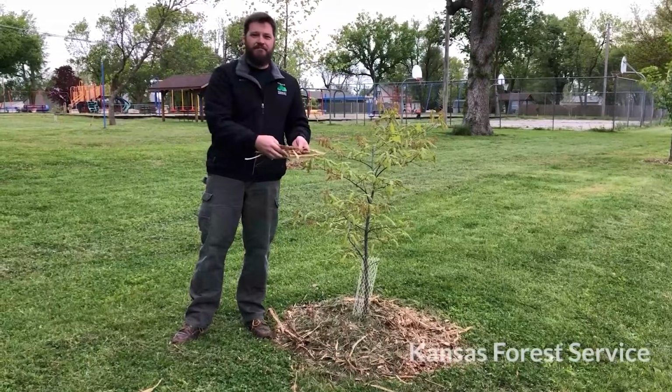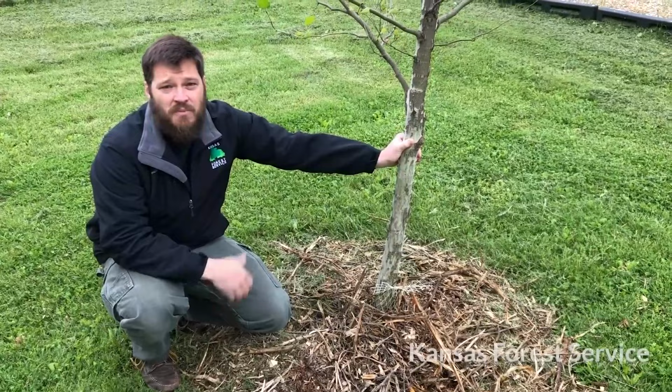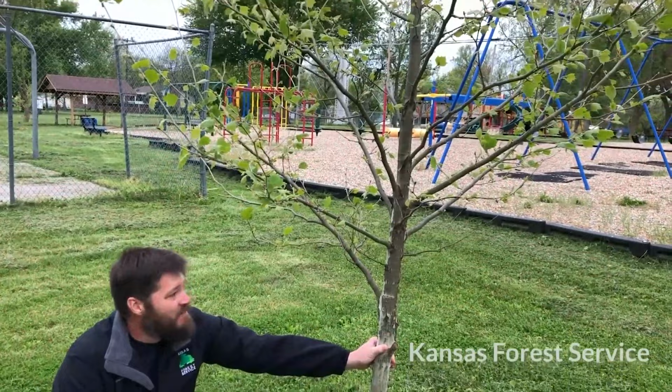All right, so one of the trees we planted here in our city park a couple years ago was this nice sycamore to give us some shade. Nice fast growing tree, and we don't have any picnic tables or anything under here that could be a target if it has a branch break out of it.